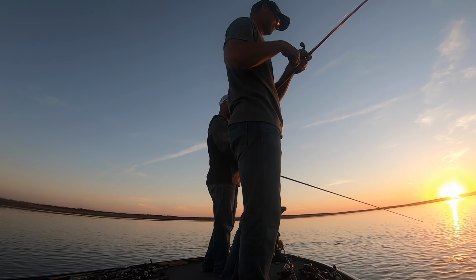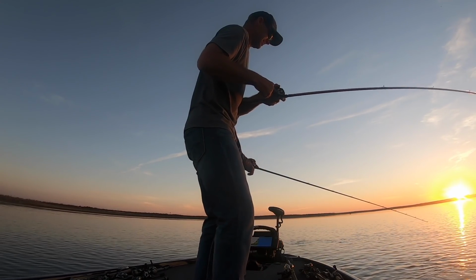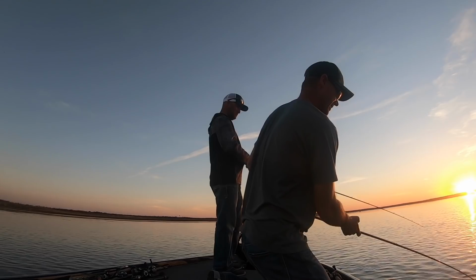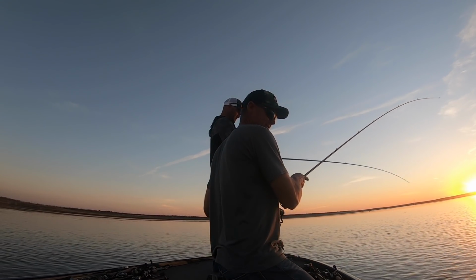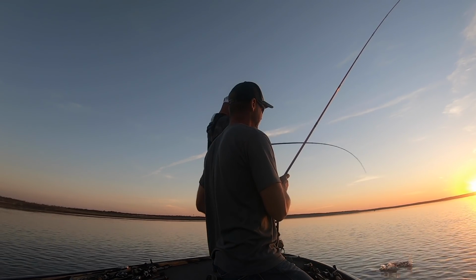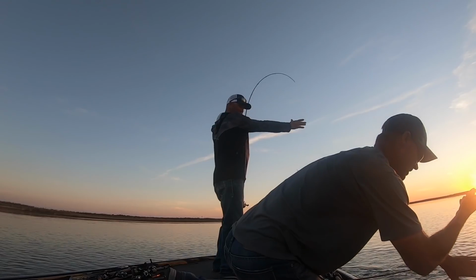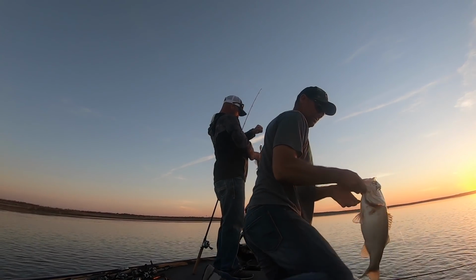Okay, I'm sorry, that was a bite. Was it? You just had one? Just a bite. Come here, old cranker. Man, this thing fought hard. I know it ain't giant, but 4 pounds, 4.5. She may be close to 5.